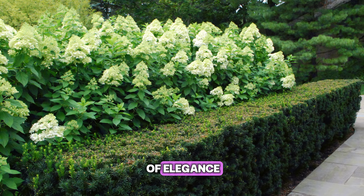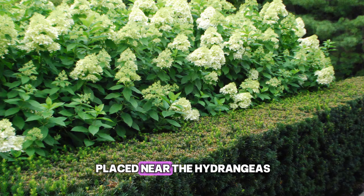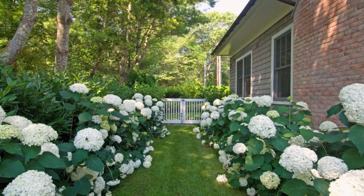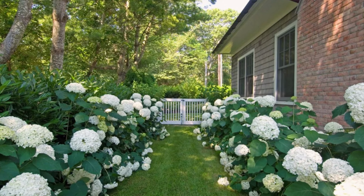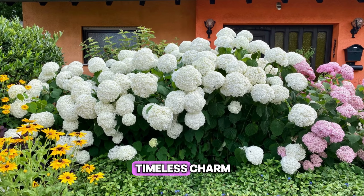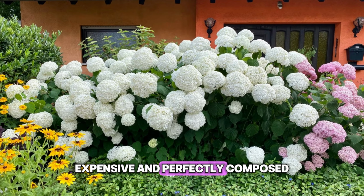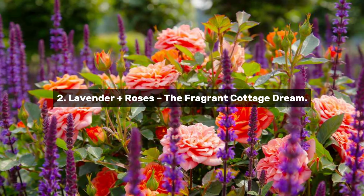For an extra touch of elegance, add soft landscape lighting. A few low uplights placed near the hydrangeas or boxwoods will create a warm nighttime glow, casting gentle shadows and adding depth even after dark. This pairing isn't just landscaping, it's storytelling. The boxwood and hydrangea duo exudes timeless charm, the kind that makes your home feel elegant, expensive, and perfectly composed, no matter your budget.